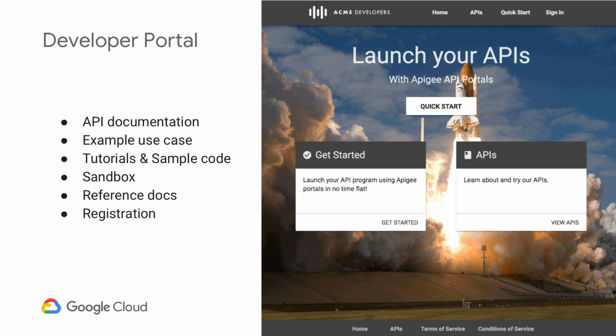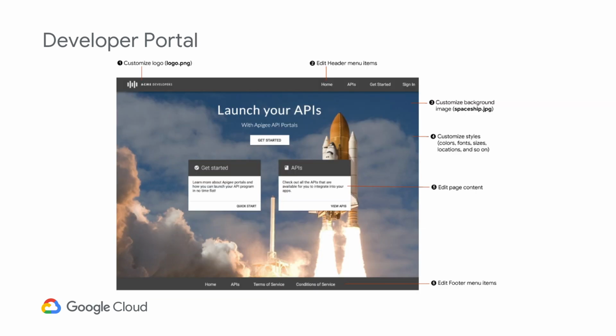And the good news is with our integrated developer portal, you can quickly customize that portal to best fit your APIs or your company's brand and provide the necessary information for your developer community. So you can customize the logo, the headers, the menu items, the background, and because it's integrated with Apigee Edge, as soon as you produce your API product along with your documentation, that can be automatically entered into your developer portal so that your developers, again, both internal, external, as well as partner developers, can immediately access, register, and begin using your APIs. Again, self-serve.